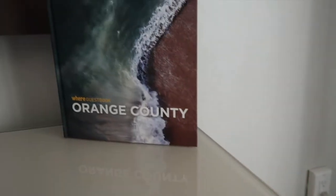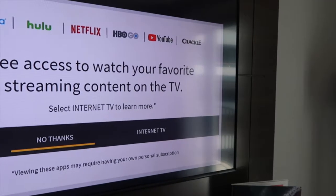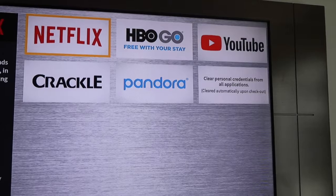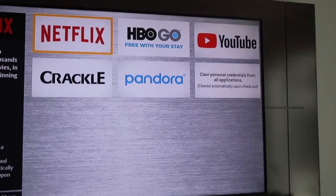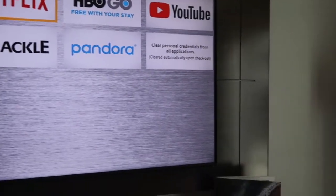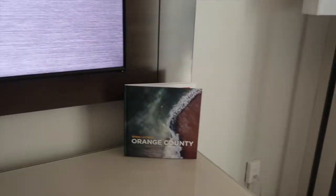They give you a book on Orange County and things to do here. We have the TV, which you can do internet TV. I just switched the screen to internet TV, so if you look on here actually, you'll see they took Hulu away for some reason. I heard that it's been like most of the Marriotts, if not all of them, for some reason. And I heard people's personal TVs don't have Hulu anymore either, which is interesting. Not sure about that. If anyone knows, definitely let me know in the comments.